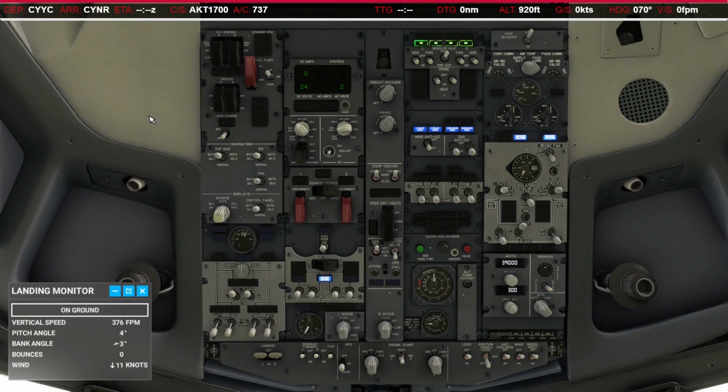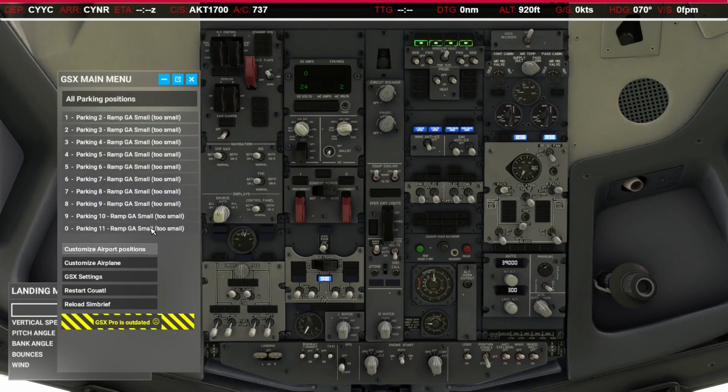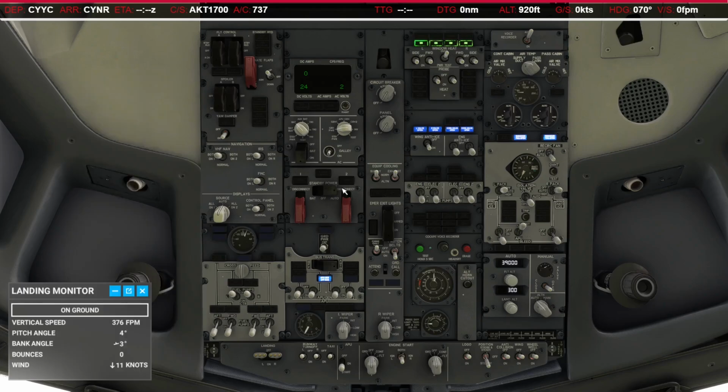Yeah, 0 suitable parkings, but in theory, there's a bunch of GA parkings. But I'm sure we're on them. I can't imagine that we're not. Let me look at my Navigraph chart and see what this airport looks like, but yeah, it's literally where I'm at. That's the only place to vacate the runway. Just really, really weird and odd, but anyway.